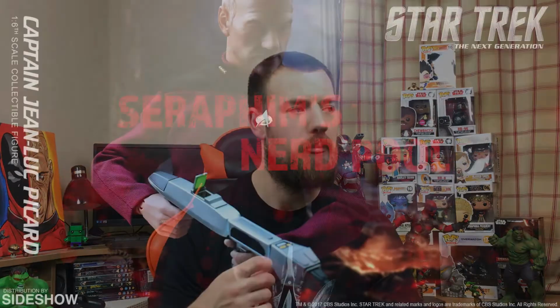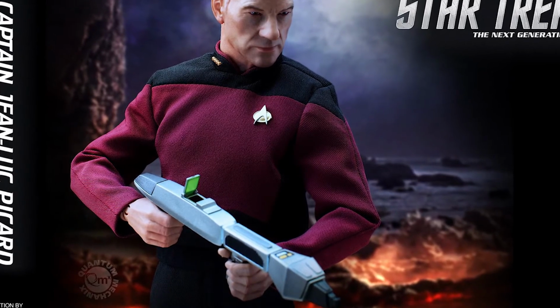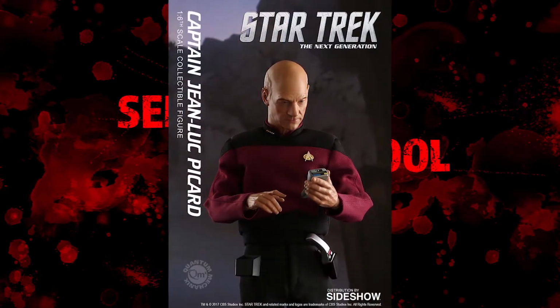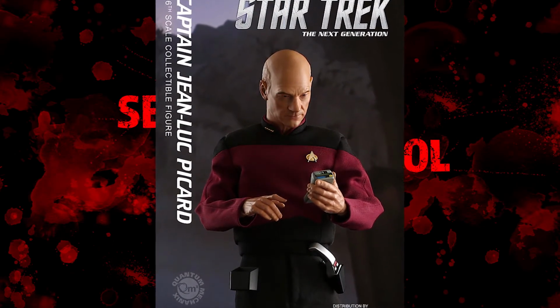Also, Quantum Mechanics has introduced another one from their Star Trek lineup. Now, they already did a Jean-Luc Picard, but it looks like they've extended and done another Jean-Luc Picard. This time they've just tweaked the face sculpt. I think the face sculpt is a bit more there than it was in the previous ones. Some of the shots did make his head look very strange, but Patrick Stewart does have quite a strange head shape to start with. So I'll let him slide with that one.